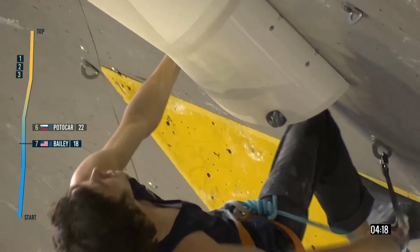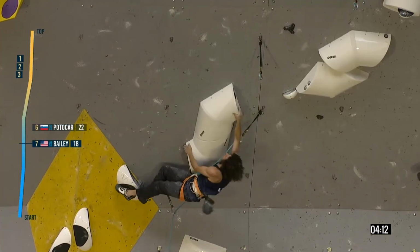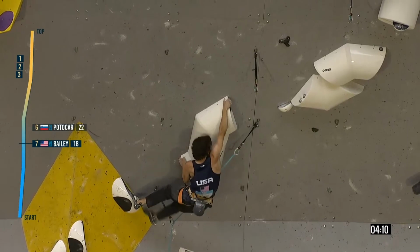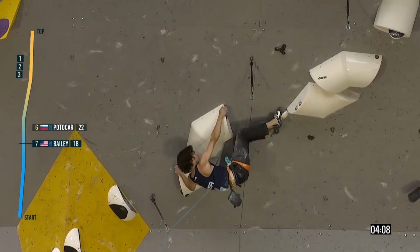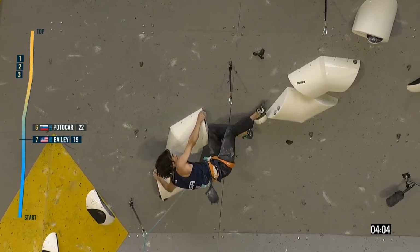So, Sean Bailey, exciting to watch him on this feet-first section. Will he struggle? Will he read it first time? Let's find out as he bumps out that right hand, cuts loose and then, yeah, feet first. All the athletes reading that, certainly from the ground.